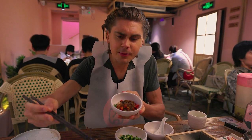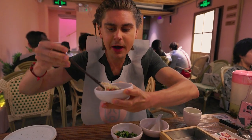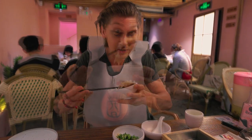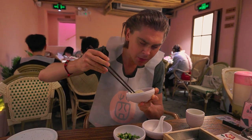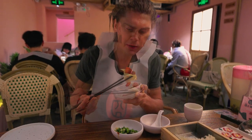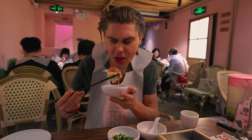So I think we got some of the mushrooms ready. That is looking pretty crazy. Let's dip it in this magical mountain of sauce here. Let's have a bite. Very chewy. Then we have some mushrooms and some other interesting things. Oh, it's mushrooms, some vegetable. A lot of good sauce here. Steaming hot. Let's have a try.